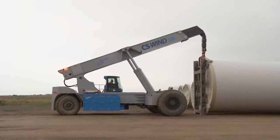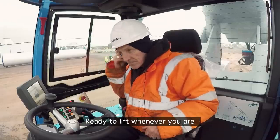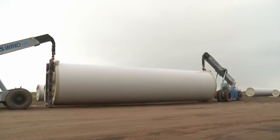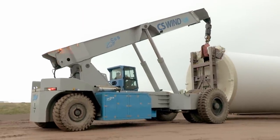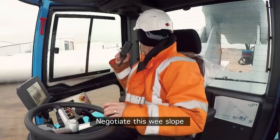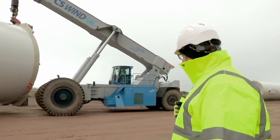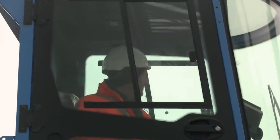So me and Campbell just begin to lift in tandem. Aye, how are you looking, Craig? Ready to lift, yeah, as you are. You want it back? You guys happy, aye? Aye, fine, aye. Negotiate this wee slope, as we are doing this slope, we're fine. OK, Campbell. Each section is worth around £200,000. Any mistake now would be a disaster.